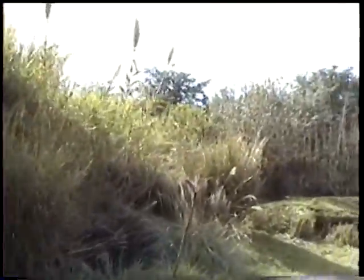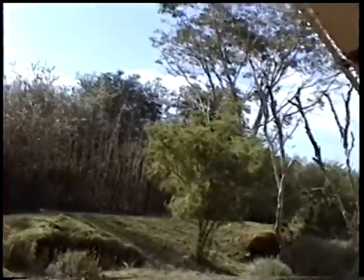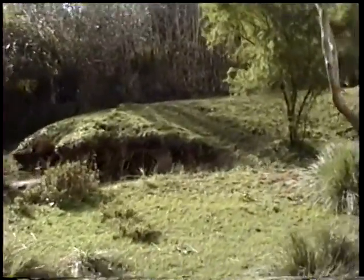Above, looks like there's some large burrows up ahead. They've got to be warthog burrows. And they are the largest burrowing animal, but I don't see any right now.